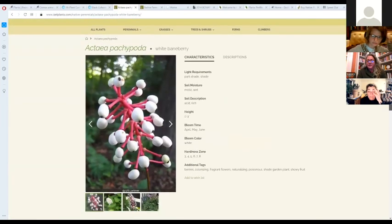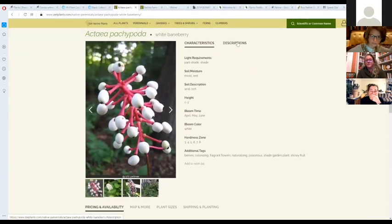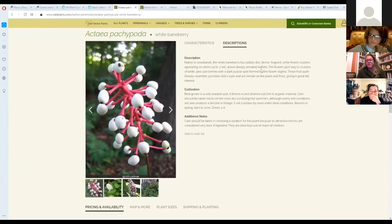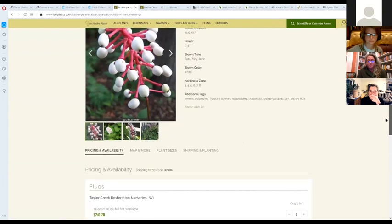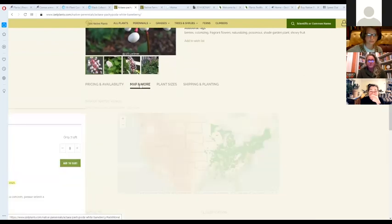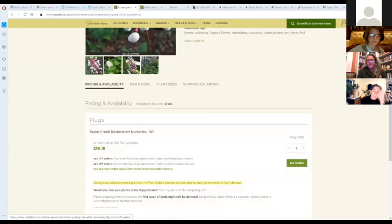So you can see one of the things it doesn't have is, I mean, they have some description, but it's probably not quite as detailed, but still gives you a very good overview of the bones about each plant. It shows you also where they can be found and gives you this USDA map that will tell you if it is native to your area. And then again, where you can find them.